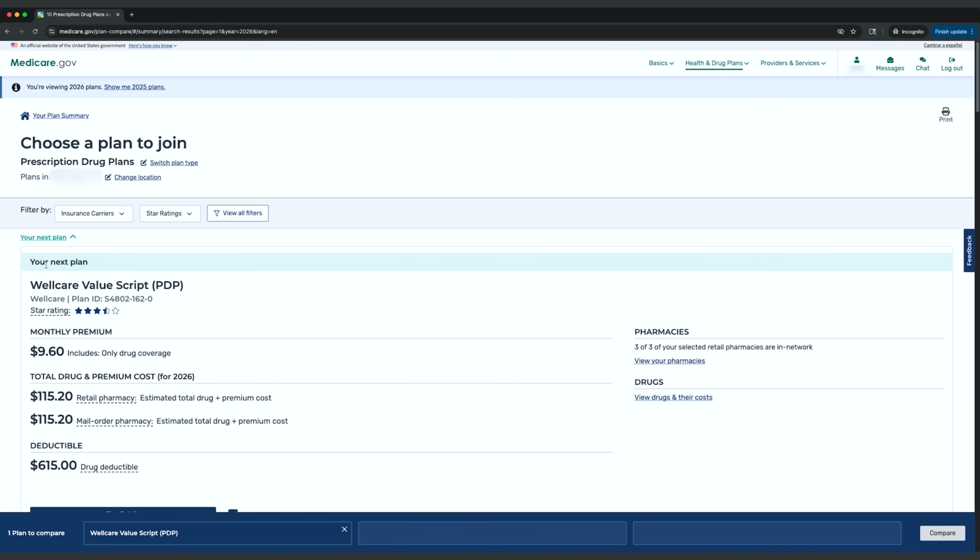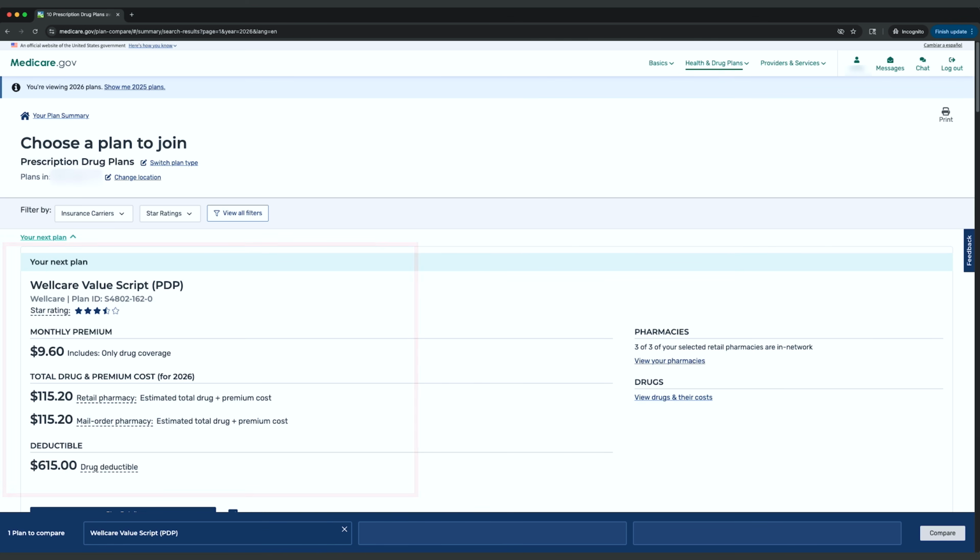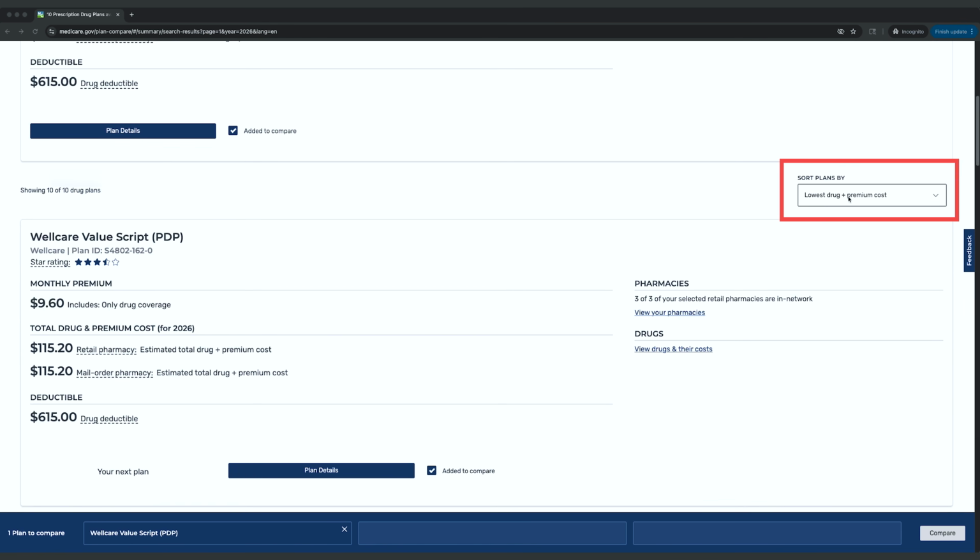At the very top is your existing drug plan and what it will look like for 2026. You may have noticed that this plan was $0 per month in 2025, but it is now up to $9.60 per month for 2026. You can't divide by 0, so there isn't a % increase here, but it is large relative to 0. At the top, there is a Sort Plans By drop-down here.